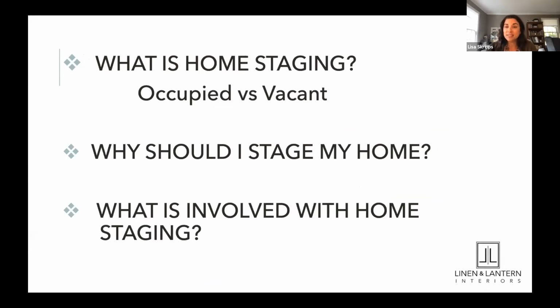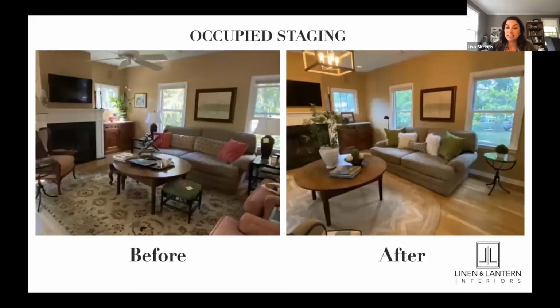Through this presentation, some of you might be thinking, what is home staging? Why do I need to do it? What is occupied versus vacant? It sounds pretty common sense. Why should I stage my home, and what is involved with staging my home? I know Laurie touched on a lot of that, so I'll get into a little bit more detail.